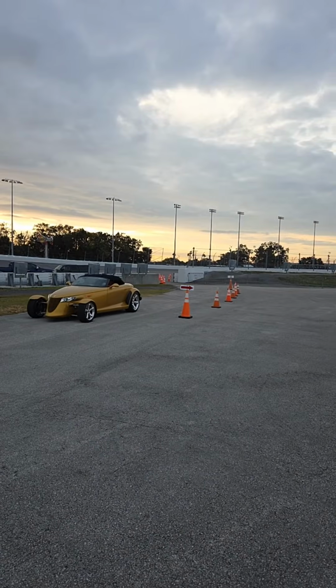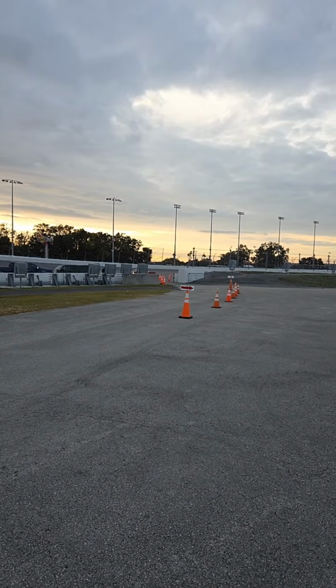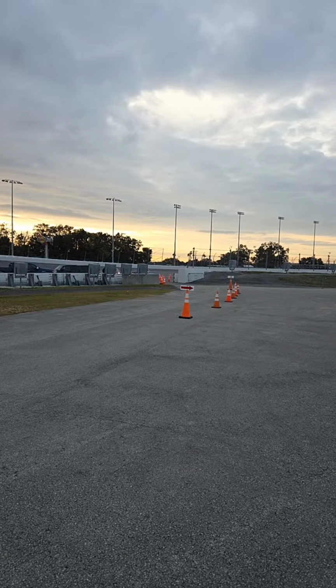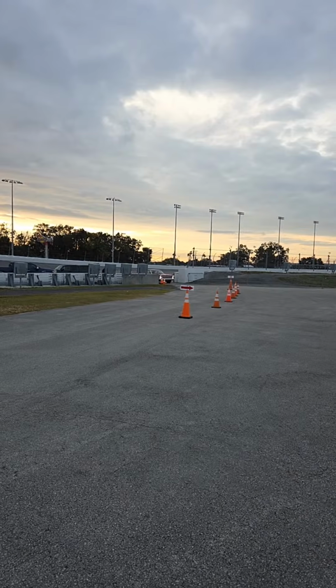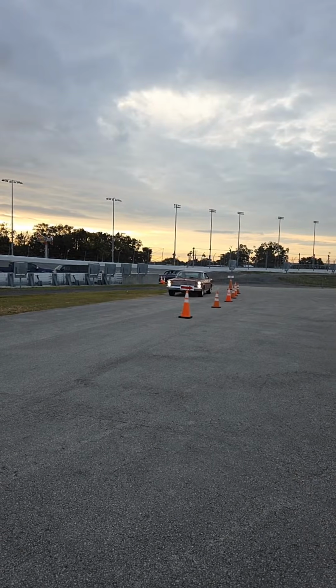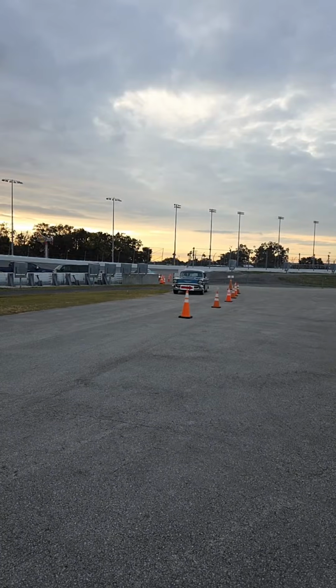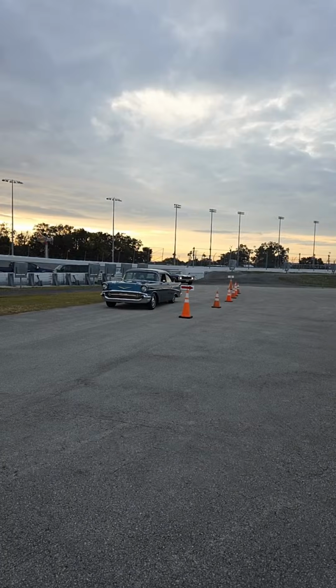Ever get a Boss 429 1969 around here? Yeah, there'll probably be three or four of them here in the next couple hours. I know one of the owners of a car garage around here, and the man's got like 15 of those Mustangs, all the way from the brand new back to the 70s. Check out that Ford. That's a lot of noise. '57 Chevy.